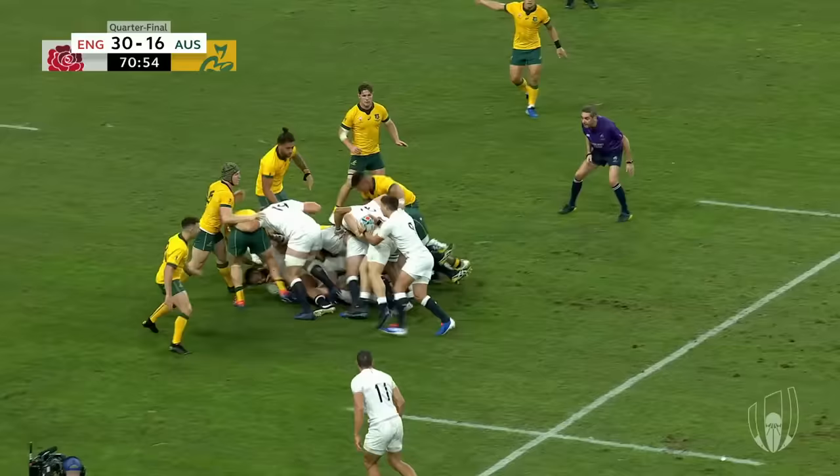Australia win themselves a penalty. Nic White takes it quickly and is away. Finds support. Samu Kerevi, Kurtley Beale cuts back the other way, chased down by Jonathan Joseph, the last of the subs. Anthony Watson picks off the pass. The job is complete. No stopping England now.